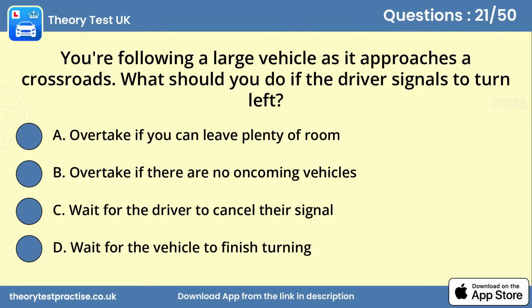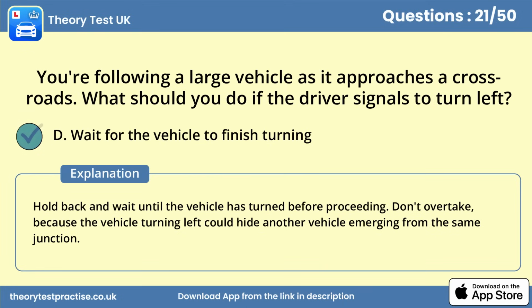Question 21. You're following a large vehicle as it approaches a crossroads. What should you do if the driver signals to turn left? D. Wait for the vehicle to finish turning. Hold back and wait until the vehicle has turned before proceeding. Don't overtake, because the vehicle turning left could hide another vehicle emerging from the same junction.